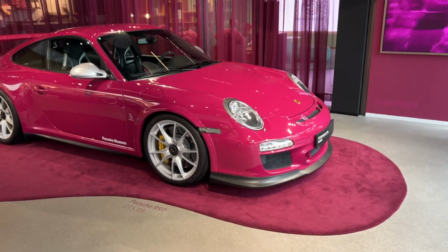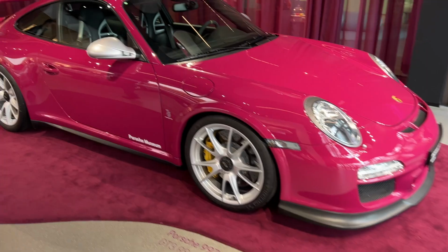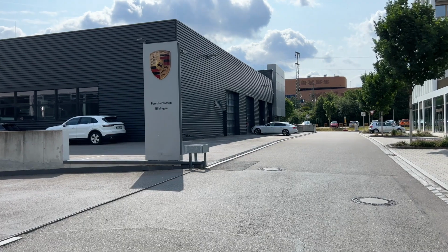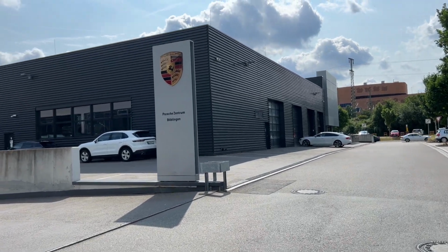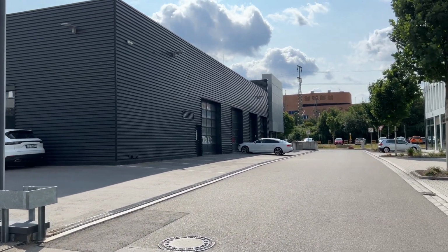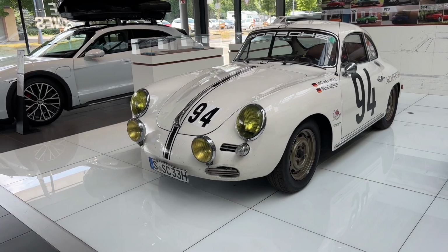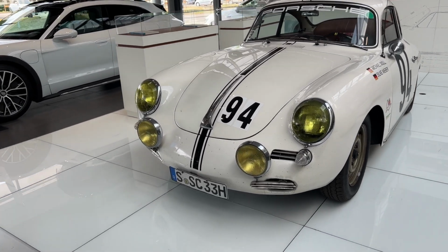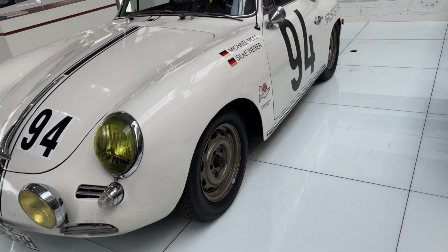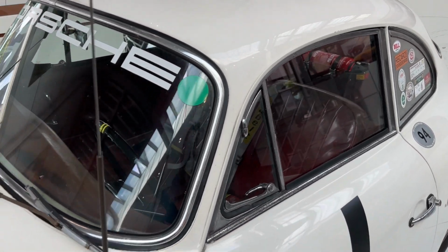Ruby Star 997.2 GT3 RS. This is a 3.8 liter, not the 4.0. I thought this was Porsche Stuttgart, but it's not. It's actually Bob Lingen. They have cool cars though. First car in the dealership, the 356. Tricked out yellow headlights. Not sure where this is from, but he has all the racing harnesses inside.